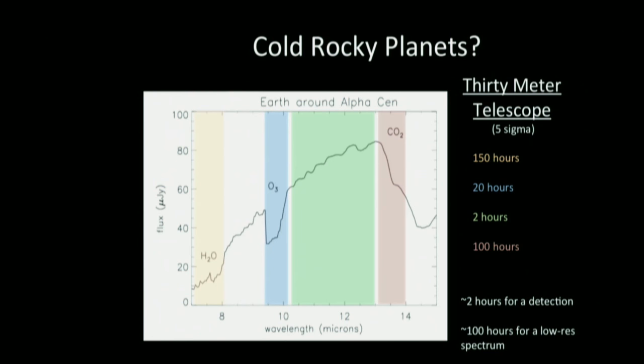I did some simulations for the 30-meter telescope. So this is the next big thing. It's being built right here at UC Santa Cruz, which has designed the technologies for making the largest mirrors in the world. And so the 30-meter telescope, we're hoping, is about to get under construction. It should be here in about 10 years. And with the 30-meter telescope, here's how many hours it would take to image an Earth. It turns out you can do it pretty quickly around Alpha Centauri.